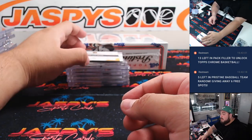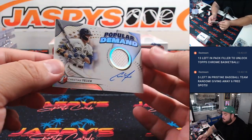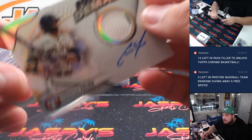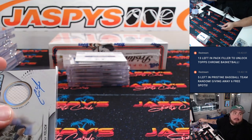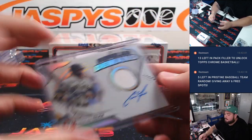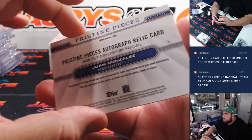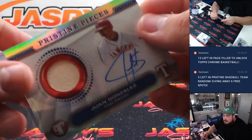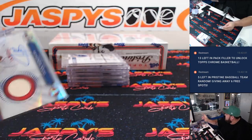All right. Two hits here first, guys. First off, we have a Christian Yelich popular demand. A little two-color patch there. It's for the Brewers in Sportport. Then we have Pristine Pieces autograph relic card of Juan Gonzalez for the Texas Rangers. That's going to go to Adam Kelly.